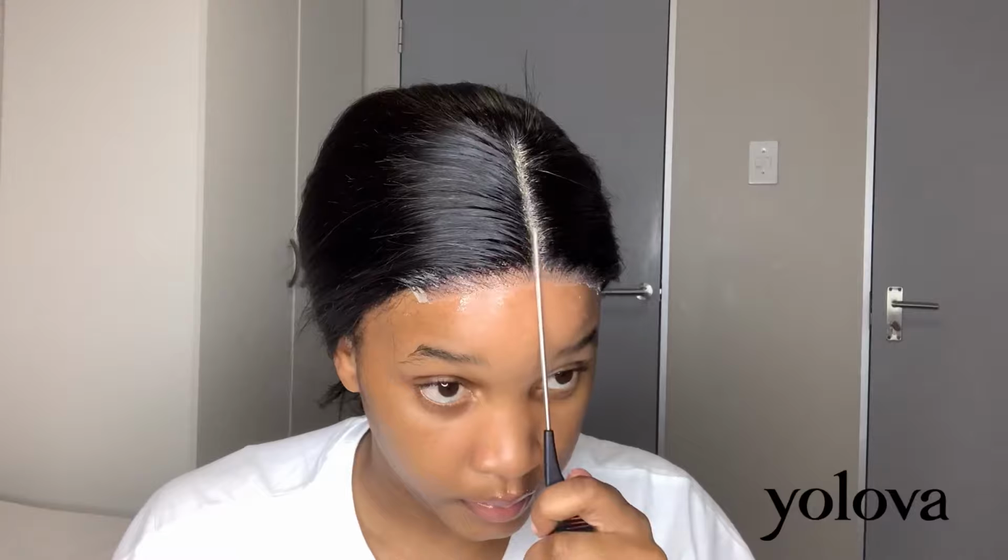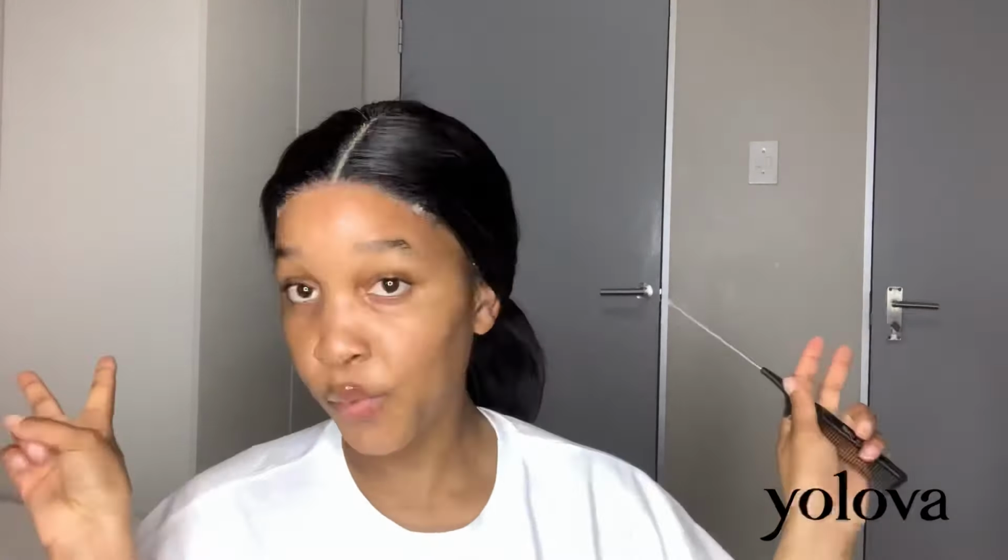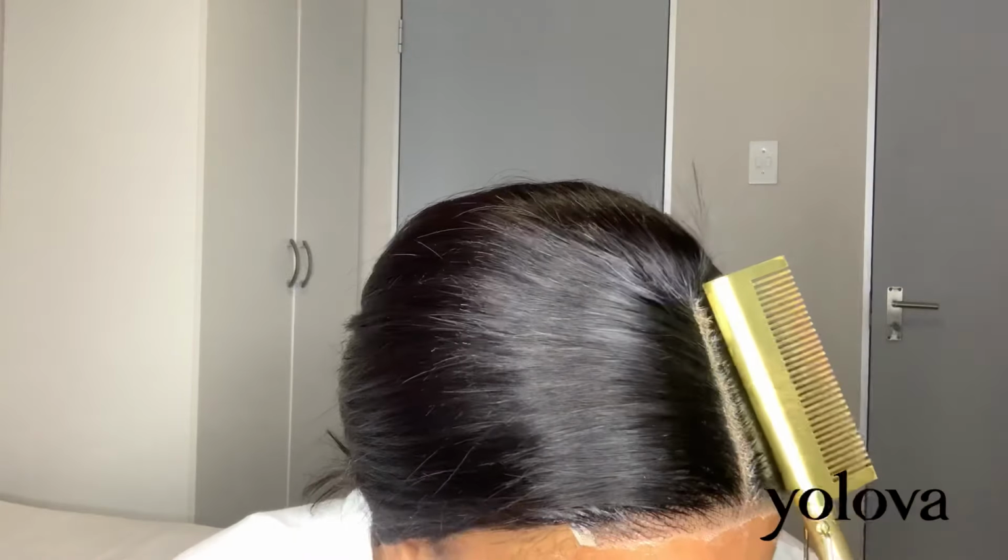I just like a middle part more. The middle part just makes so much sense to me. And voila, we have our line. And then I use the hot comb just one more time, to make sure that the hairs are not in the way. Yeah, this thing is hot.